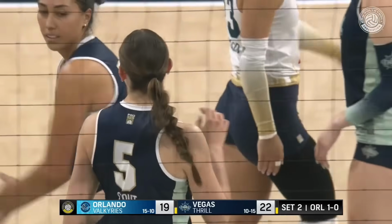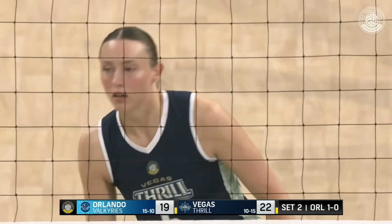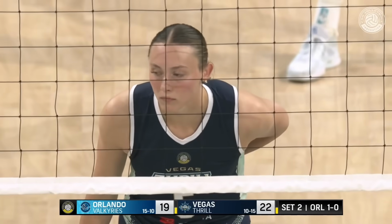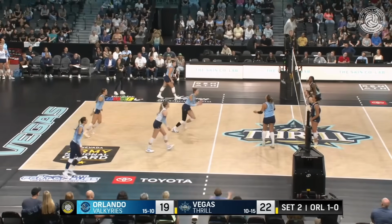Stout doing a great job of extending and taking half a beat in the air, giving her that opportunity to then swing high off the hands of the Valkyries. Stout with 3 kills on 7 swings. And Buskirk 5 kills on 9 swings. An efficient start to the middles.